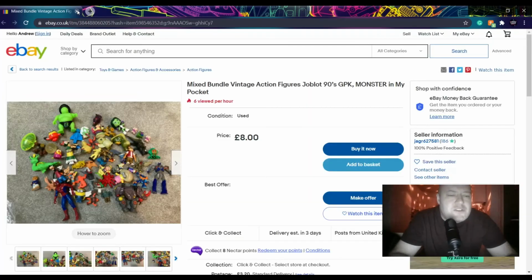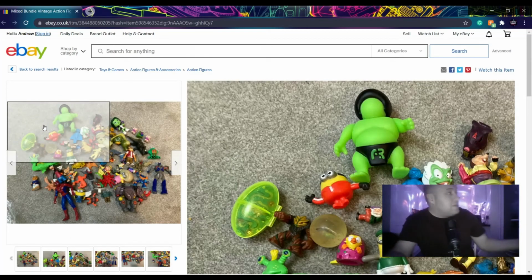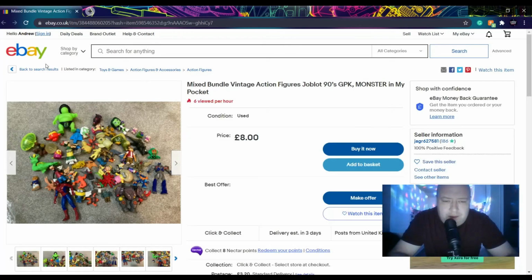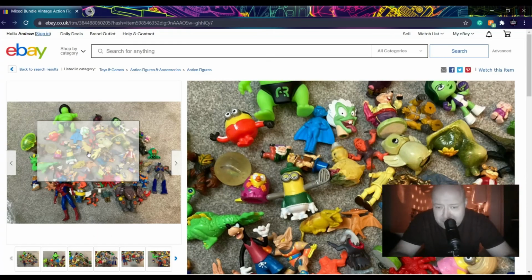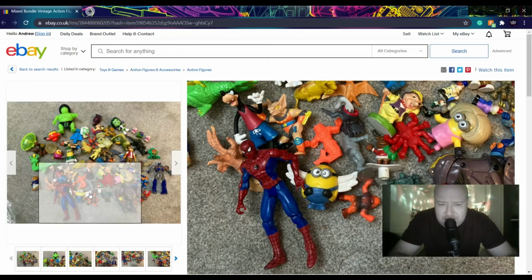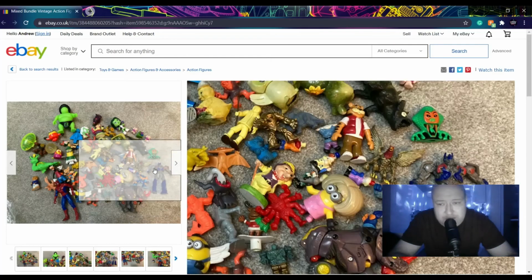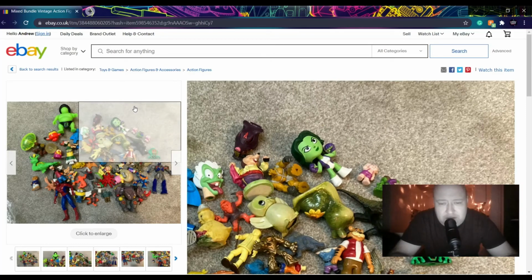There's a mixed bundle of vintage action figures. The last one we're going to look at tonight, because it's nighttime, hence the darkness. So we've got vintage action figure job lot, 90s. First thing I see there is Minion. Another Minion. That ain't from the 90s. Then we've got Gormiti. Spidey, another Minion. Optimus Prime from 2007. You're not fooling anyone. Is that Gamora? Bloody Gamora at the top.